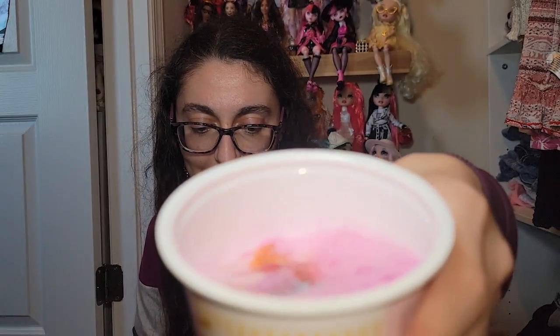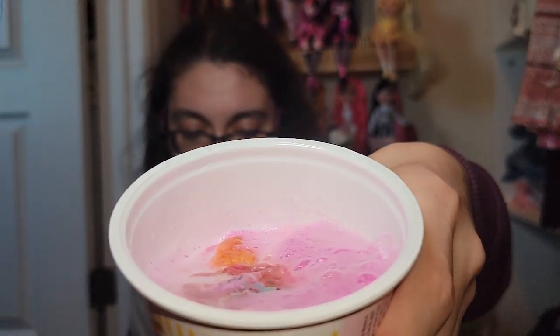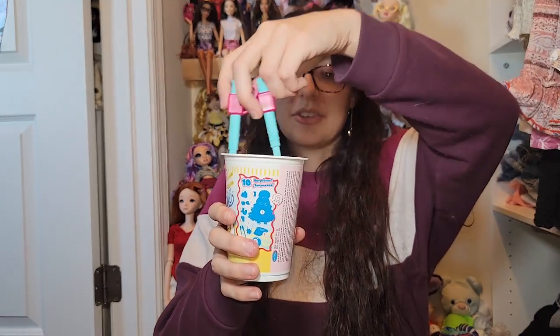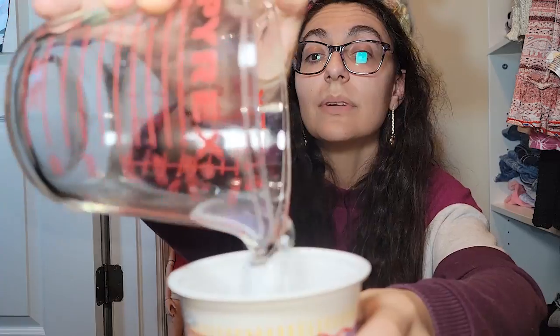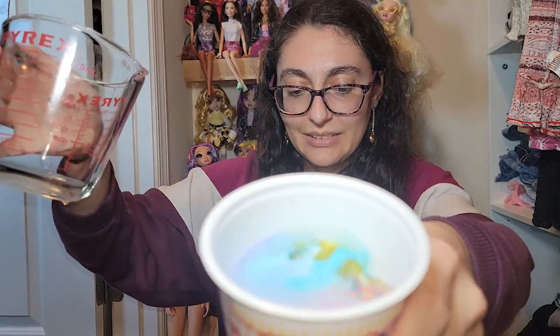You can kind of see the foam here. I did fill it up quite a bit, and now we're gonna stir. This is like messier than Barbie color reveal, for sure. Let's do the same thing for our second one. The mushroom and the little round thing are purple in this one, and then the powder is blue. It really is like we're making a little cup of soup.